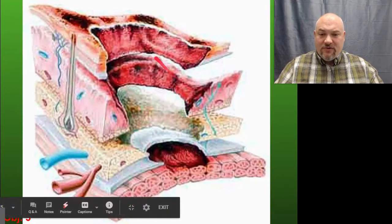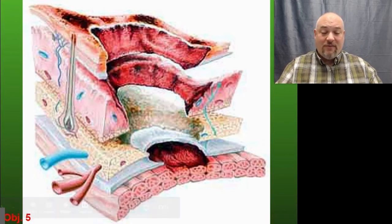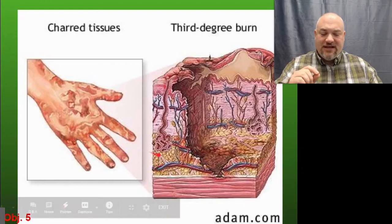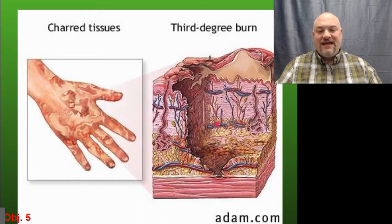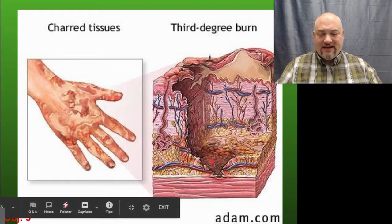And here we can see one. We're through the epidermis, the dermis, into the hypodermis. And this one, technically, it looks like they're showing the muscle burned a little bit there. So it might be bordering on 4th degree, which is getting into the material underneath the hypodermis. So here we can see a drawn image of it. You might get some blistering around the edges where it was just 2nd degree, but all the way through the dermis and into the hypodermis, into the fat.